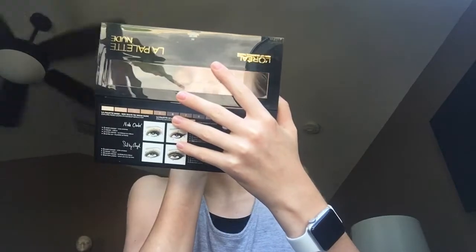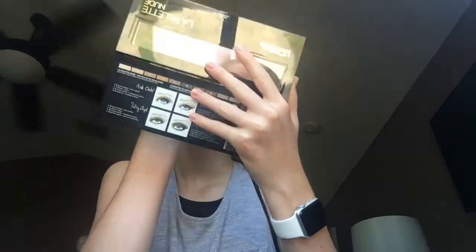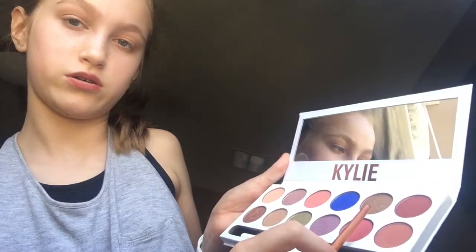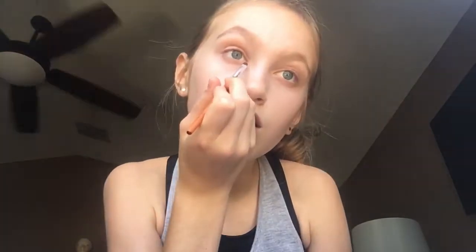Okay, then I'm gonna go in with this light brown and I'm just gonna put it on the crease. Then I'm gonna go with this kind of shimmery gold and put it on the lid. Yeah, I'm just gonna take the gold right here. Okay, so I just added the gold in my inner corners.